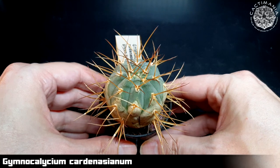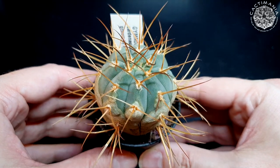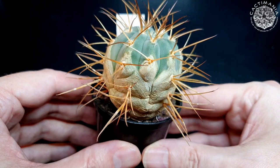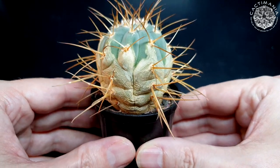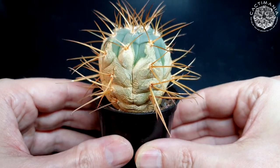Crazy Spine Gymnocalycium. Quite a lot of corking on this. But just like a Copiapoa I showed in part 1, I think some of this is isopropyl alcohol damage. This is another cactus that doesn't like having that sprayed on it.